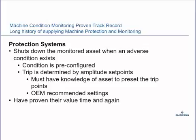So the key things you have to look at is that one is the condition is pre-configured. So you kind of have to have an idea of what kind of condition it is you're going to be looking for, so that you can set that trip set point. And that trip is determined by the amplitude of that particular parameter that you're monitoring. So you kind of, again, have to have that pre-knowledge of what kind of failure modes we can expect from this asset, and at what level we should set the trip so that it helps prevent any kind of catastrophic damage or extensive damage to the assets, to the plant, to people, and then of course all of that's going to add into your financial impact for the plant itself.